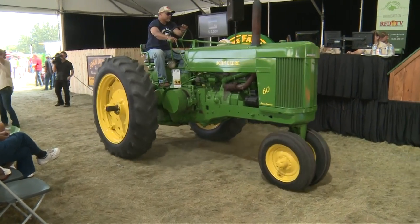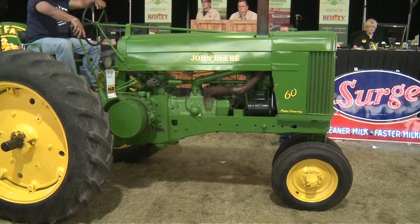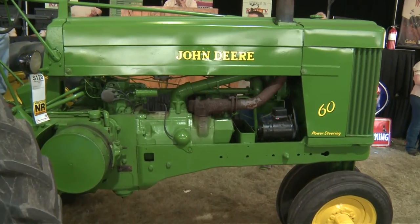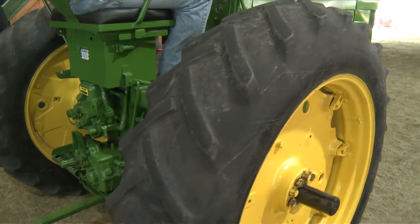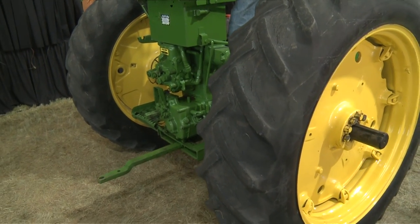I've got a lot of time spent on the seat of a John Deere 60 for years growing up. That was me and Dad's big tractor on the farm. We had two of them, one without power steering, one with power steering. And of course, as a young boy, which one did I get? The one without power steering. So, always a fun tractor to run around with.